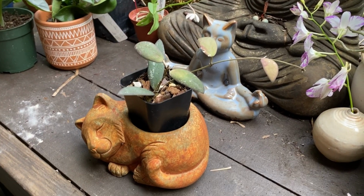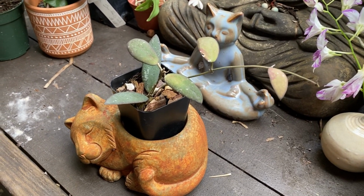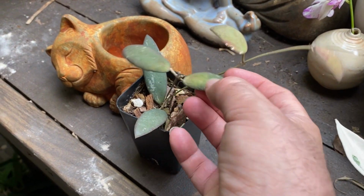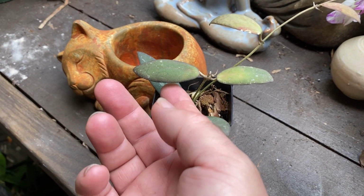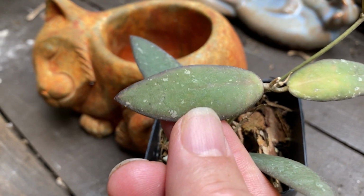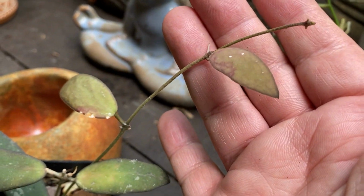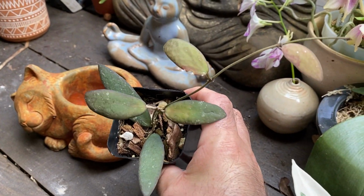And next is Hoya sigillatis. I got it labeled as from Aceh province. And the beauty of this Hoya is it's a lot easier to grow than most sigillatis Hoyas. And when you give it a little more light, it turns purple on the edges. And the new growth is a little pinkish. So it's definitely a cute Hoya to grow.